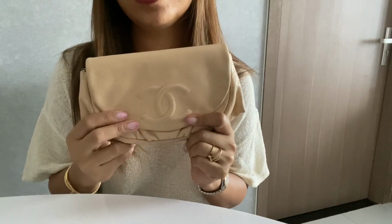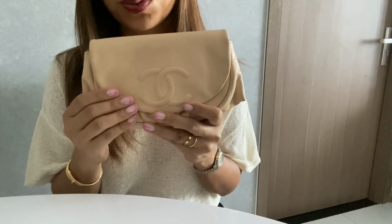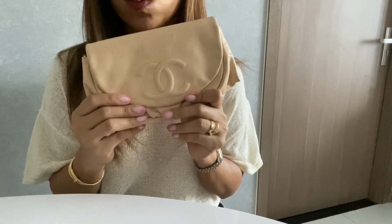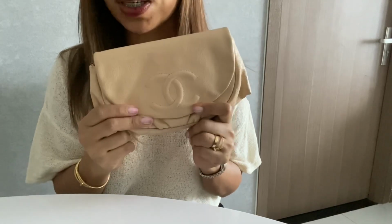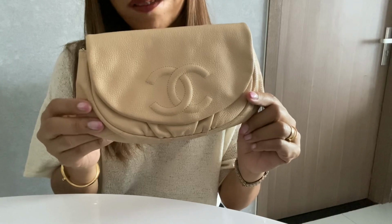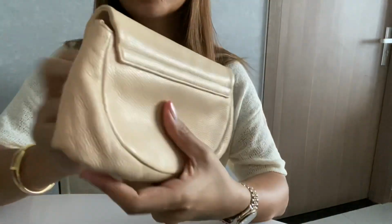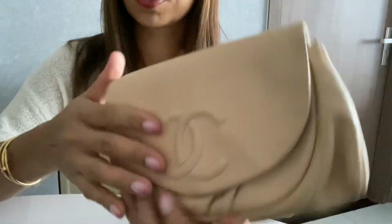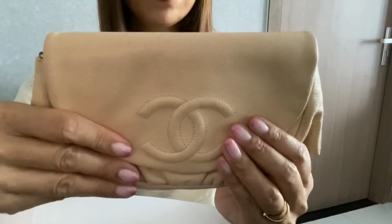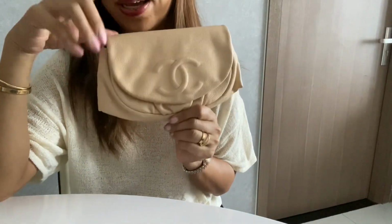This is already discontinued. I think they stopped producing this in 2013, and mine, I believe it's a 15 series, so I believe this bag is from 2011. And look at that, guys, 10 years and still looking really good. And because of this caviar leather, it's really, really durable, I believe.